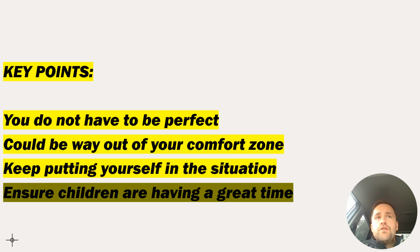But some key points just to recap. First one, you do not have to be perfect. You are going to make so many mistakes, but mistakes are where you learn. You're going to learn from your mistakes. You're going to learn so much more coming away and evaluating how you've done in that session. How did I do? What did I do well? What did I not do so well? What do I need to do to improve for next time?